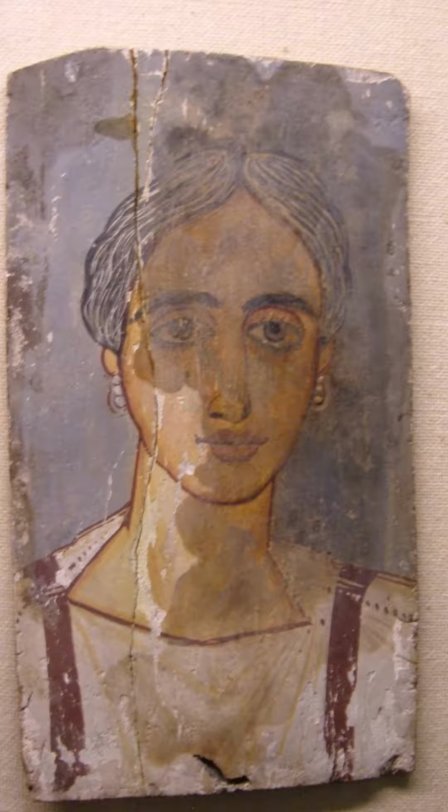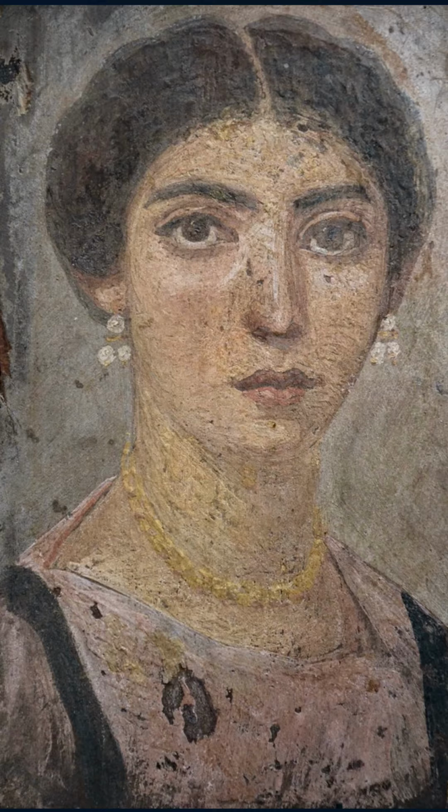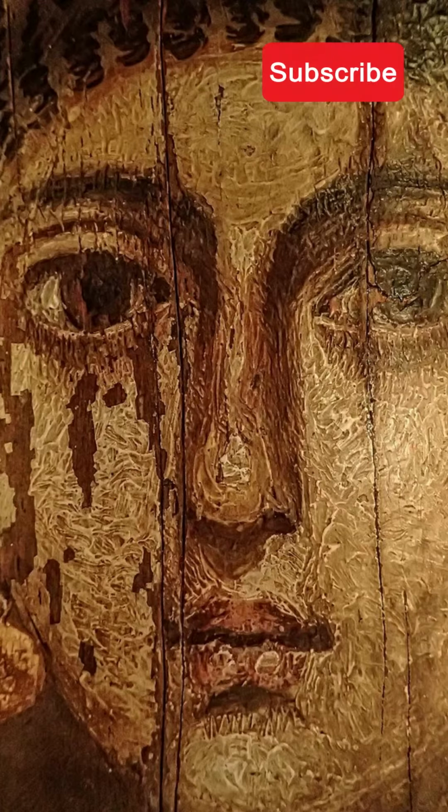Two groups of portraits can be distinguished by technique, one of encaustic, wax, paintings, the other in tempera. The former are usually of higher quality. Due to the hot dry Egyptian climate, the paintings are frequently very well preserved, often retaining their brilliant colors seemingly unfaded by time.